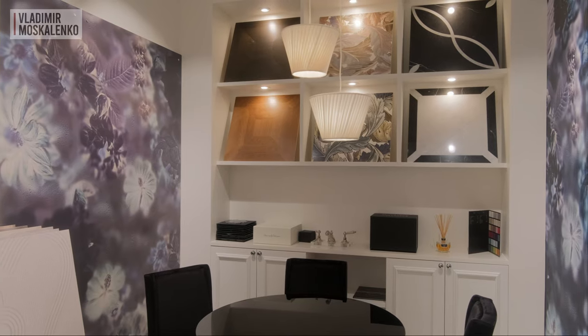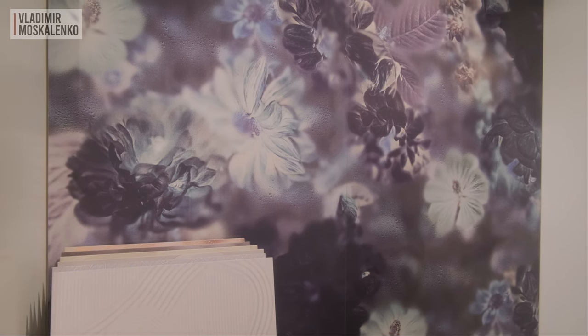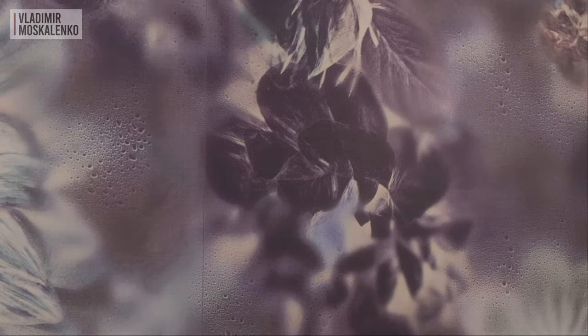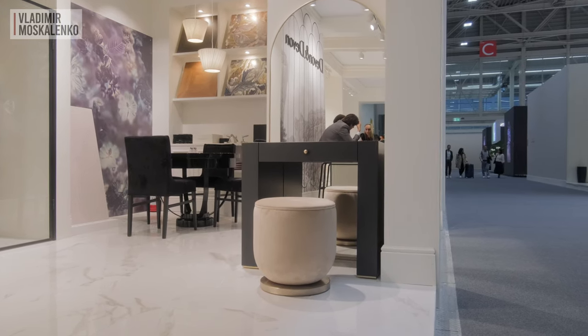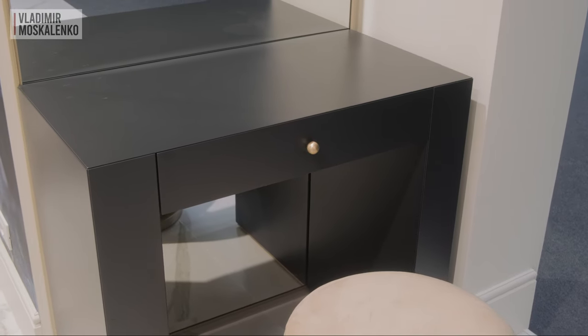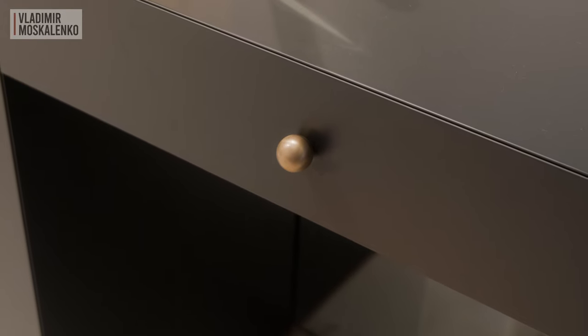As for Secret Gardens by Marcel Wanders, here is a somewhat inverted blossom design. It can be made as wallpaper and as ceramic slabs. The dressing table by Marcel Wanders also looks fresh, made in monocolor in a deep dark shade, and naturally, the signature silhouette and the famous clown's nose knob are definitely present here.